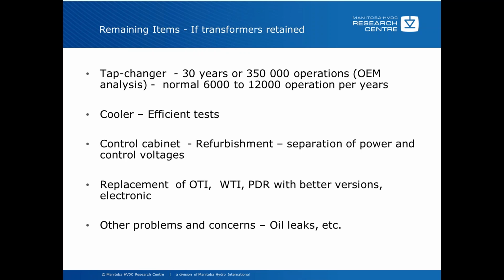There's a possibility as part of the refurbishment to replace the oil temperature indicator, the winding temperature indicator, and some of the pressure relief devices with better versions that are electronic, a little more accurate and, in a lot of instances, a little more reliable. And other problems and concerns are oil leaks and, of course, the cabling and things like that that you may want to consider.